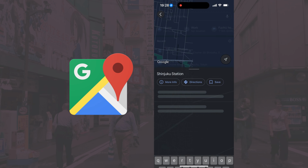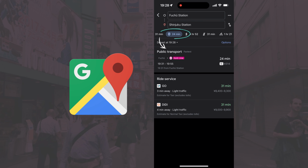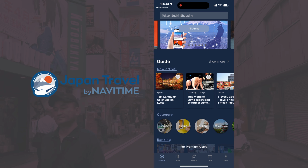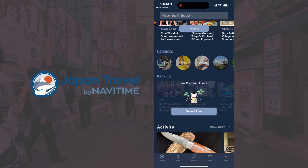Some additional tips. When using Google Maps in Japan, be sure to select the public transportation option to get the most accurate directions. Japan Travel by Navitime features a Japan Travel Guide, providing information about popular tourist attractions, restaurants, and shopping districts. Be sure to check it out before planning your trip.